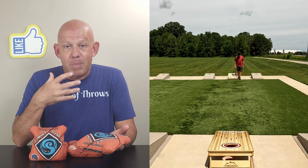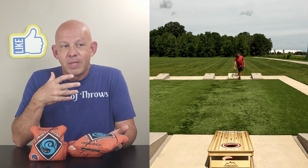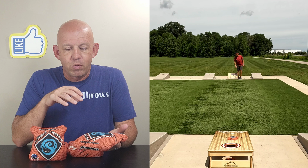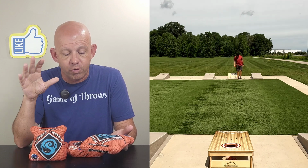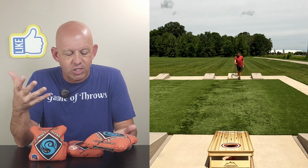For me, this is not my style of bag, and I really struggle when I get these bags initially, because I have to change my throw. I'm more of a power thrower. I'm not a finesse or softer thrower. So I have to change my throw when I get these faster bags.